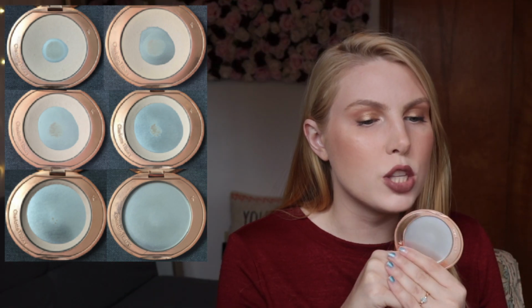My last empty is from Charlotte Tilbury. It is the Airbrush powder in the shade 1 Fair, and this is gone. I only had a little bit around the edges in my last update, and in order to finish it, I did end up just crushing it and turning it into a loose powder. So over the past month, I used up 1.16 grams, and I had a great run with this.